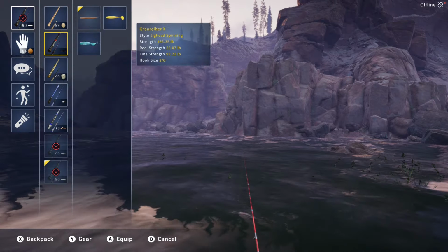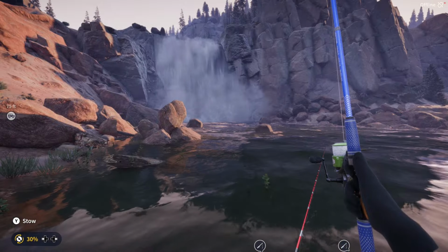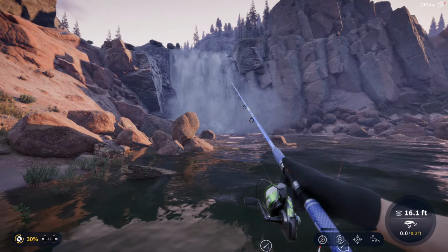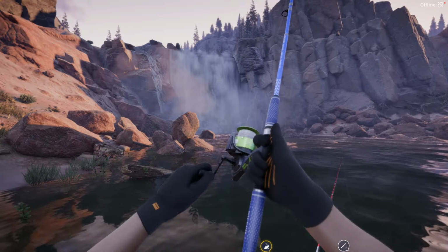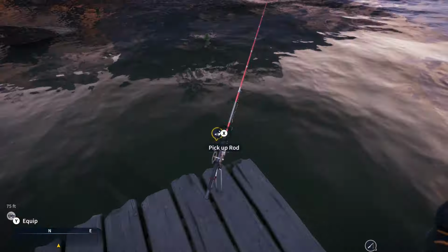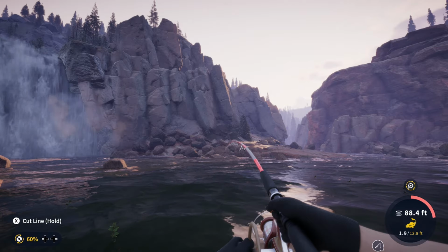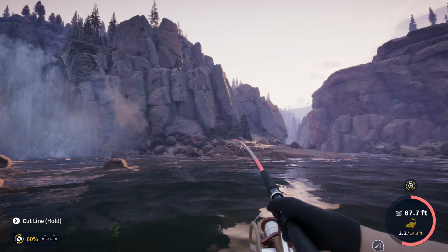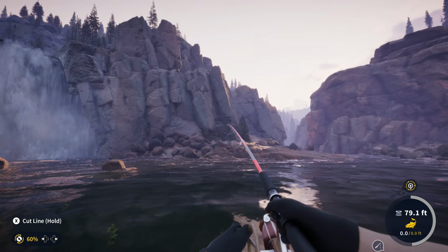Then I'm going to use the in-hand and max cast. We're going to weed out. Well, there's a taker on the rod holder already. And you did see the slack in the line. That happens because of the current here.